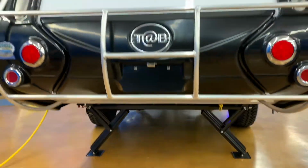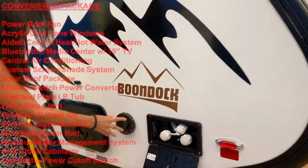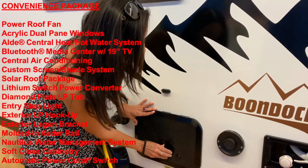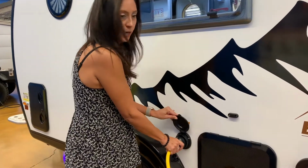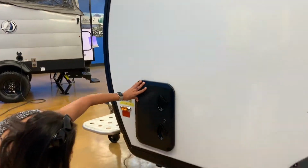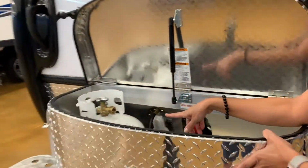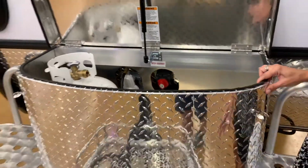There seems to be good ground clearance and 4 manual stabilizers. Outdoor shower, Truma exhaust. This compartment is currently locked, but inside is the fresh water fill and the city fill. 30 amp power. This is the cassette toilet area, and here's the front stabilizers. Propane tank storage, and this is where the battery would be stored, and there's a battery disconnect switch right there.